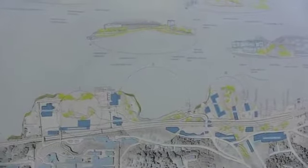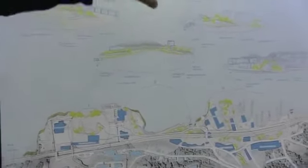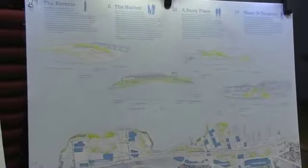So what I've essentially done was identify these 4 zones that I think not only sew the waterfront together in unison, but create these very diverse ambiances and feels.